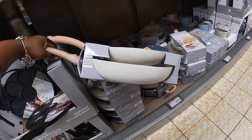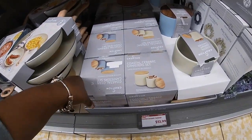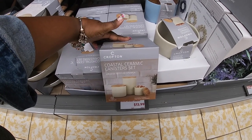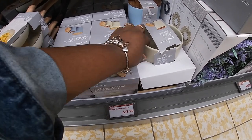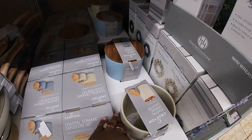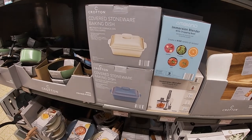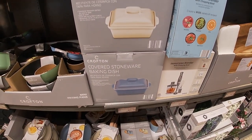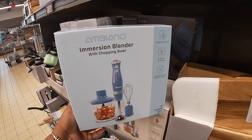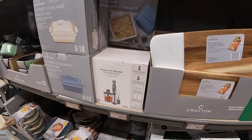8 and 10 inch fry pan set. Have that color and the blue. Coastal ceramic canister, 13. Looks like a set of three, and then you also have this one. Then coastal ceramic canister. Covered stoneware baking set, 15. Immersion blender with chopping bowl, $24.99. So they have that in the blue. And I also see the gray.